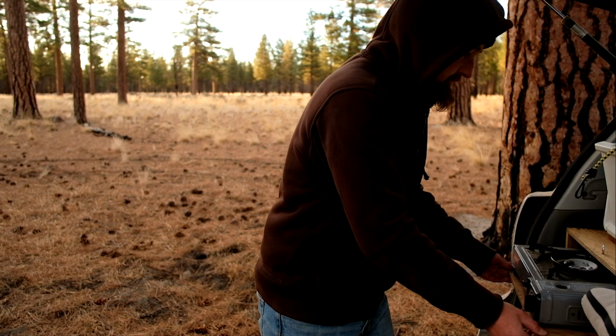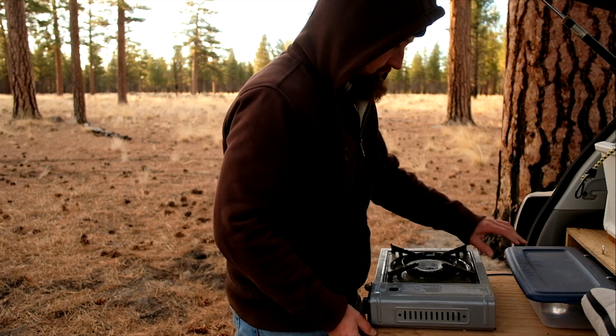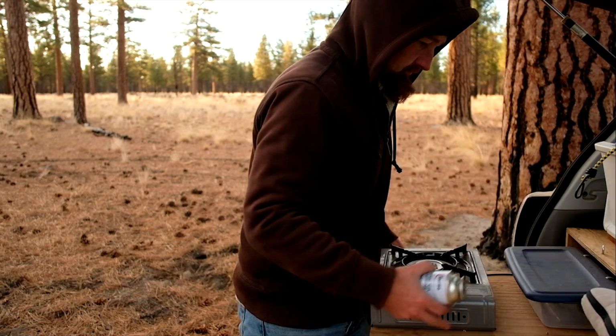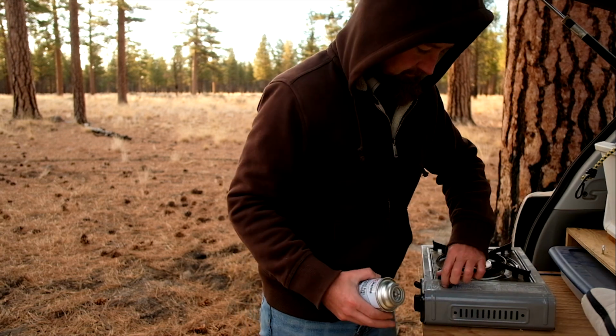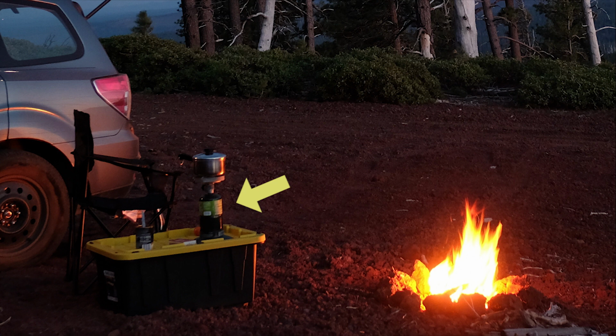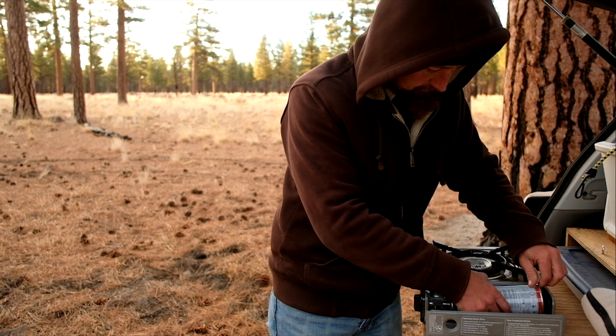Time for some coffee and breakfast. I built my little camp kitchen around this basic and inexpensive single-burner butane stove. I was previously using one of those single burners that screw onto the top of a propane canister, but that thing is so tall and top-heavy that it's really awkward to use. I absolutely love this little butane stove.